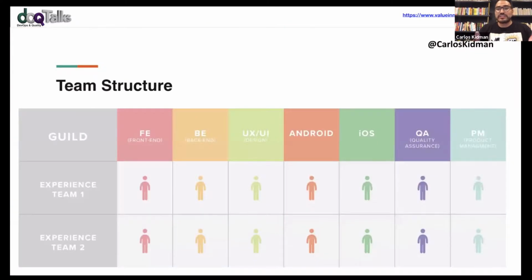And so even at Jane, we have something very similar where instead of a feature team, we call it an experience team. But you'll notice that each one of these columns is a discipline or a profession, if you will, where we have our front end and back end. And you'll see that QA is one of them as well. And then each row is one of these feature teams. And so it looks awesome because, wow, you have all of these different disciplines working together and collaborating together.